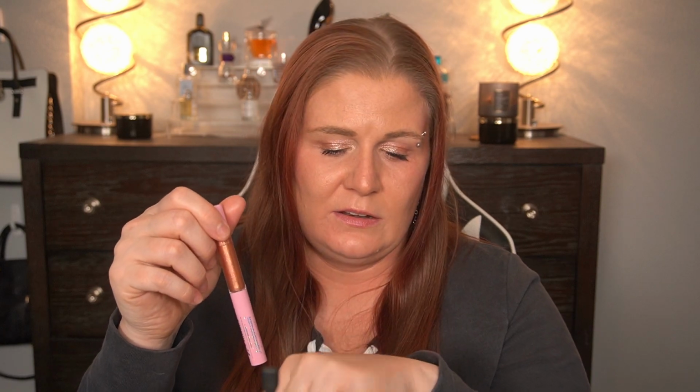the formula has me kind of scared. I don't know if this is going to do the best for your eye. Maybe if it doesn't work, you can use it as a highlighter. I'm used to formulas when it comes to liquid eyeshadows, and this one has me on the fence about it. But we'll see when it's on the eye.